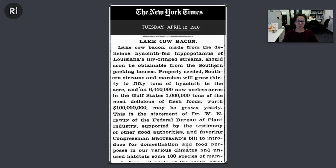Now, you may have noticed that there are no hippos in Louisiana's bayous, and you might be wondering, did people come to their senses? Did they realize that hippos are clearly dangerous beasts that no one eats? And if you're thinking that this must be what happened, you'd be wrong. What happened was Burnham, Irwin, and Duquesne presented HR 23261 to Congress too late in the session for the bill to come to a vote that year.